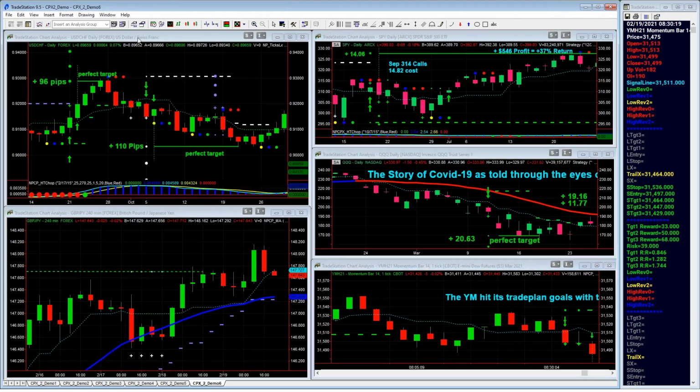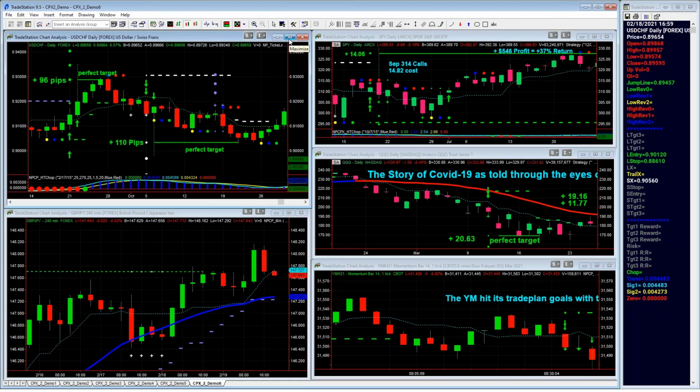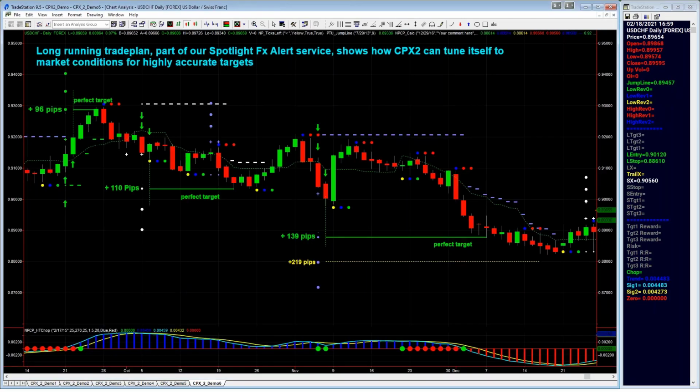Let's look at a Forex swing trade. Know that we get Forex traders in here. I love Forex, especially swing trading it. This is on the US Swiss. I want you to pay attention to the accuracy of these projected targets and how they're all different sizes so that you can see what dancing with the market really means. Way back here, this is back last September. This is a daily chart, so it moves slow.